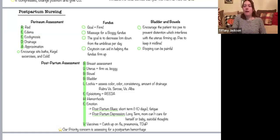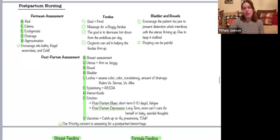Emotion, they talk about postpartum blues versus postpartum depression. Postpartum blues are often in the first 10 days. Mom's just very, very fatigued. Postpartum depression, on the other hand, continues to last and mom begins to be unable to care for herself and baby. This can also have suicidal thoughts, which won't happen with the postpartum blues. Okay. Again, priority concern is assessing for postpartum hemorrhage.